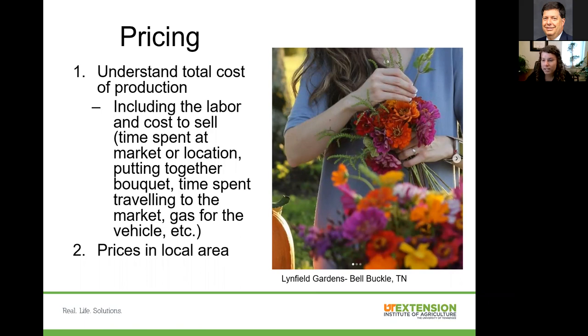So a lot of people forget to add in certain things. They might include their time of actually putting the bouquets together or working with the flowers at home, but it's almost like they think once they've left the growing field that that's all the labor time. So make sure you include everything else until it gets to the consumer's hand.